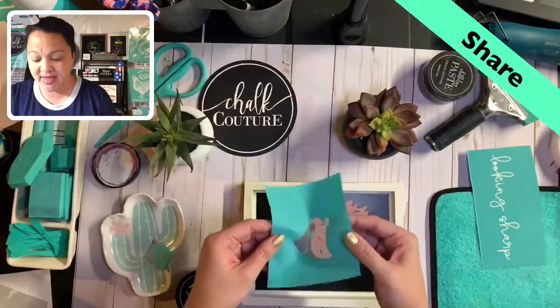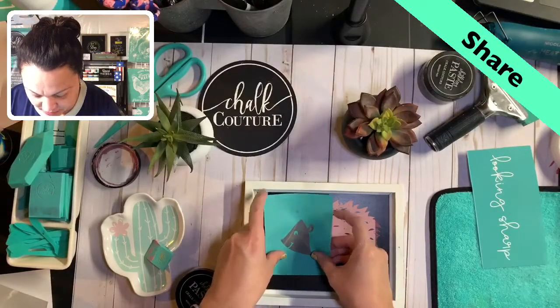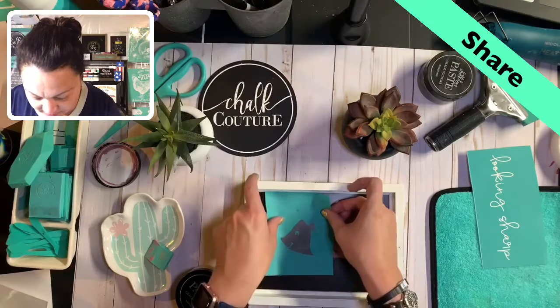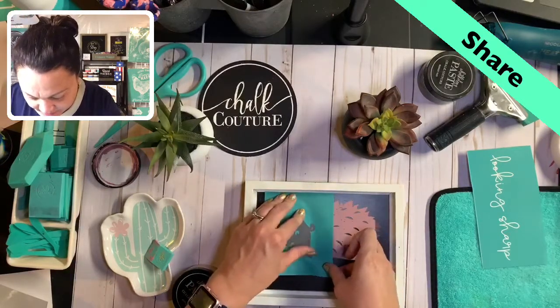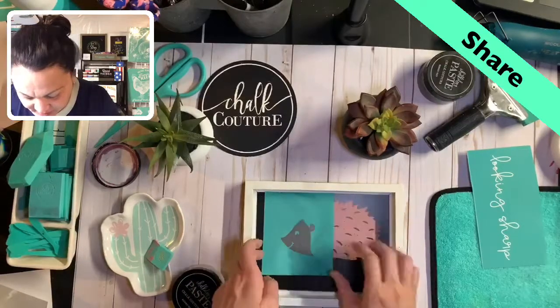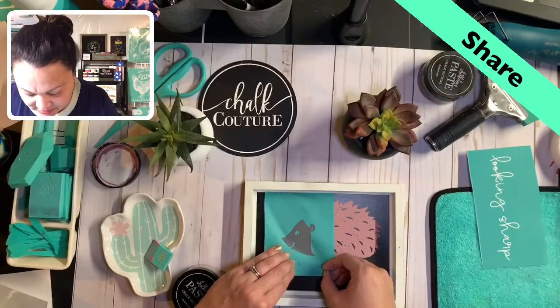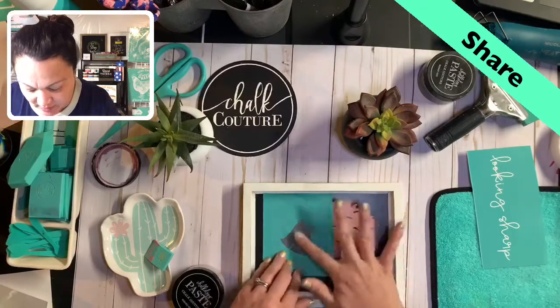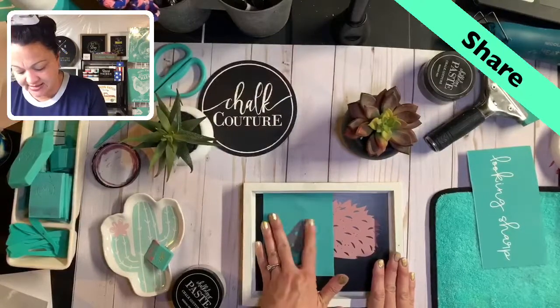So when you have this, you're gonna take your registration marks and you want to line them up. I can almost see where it goes. The lighting's not great down here and I did not wear my glasses. I think we're good to line up this cute little face.